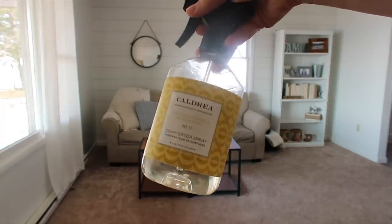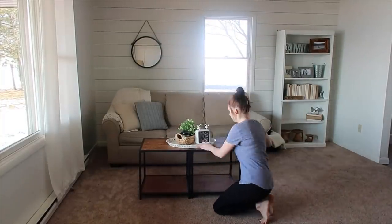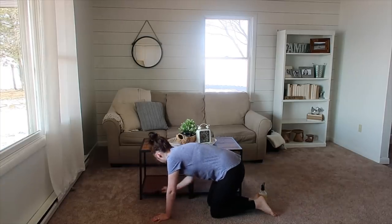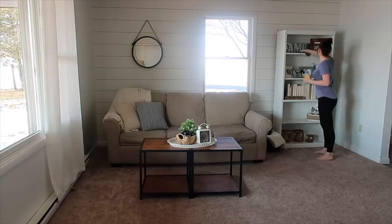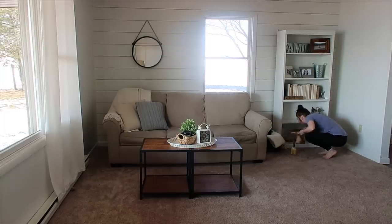This is also from Grove. It's a Caldrea countertop spray, but it smells so good, and I actually like to use it for dusting as well. And then you'll see that I use the linen spray in the same scent. I believe it's called Sea Salt Neroli, on the couches whenever I'm done cleaning the living room.